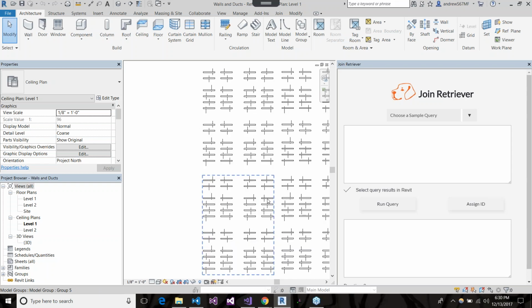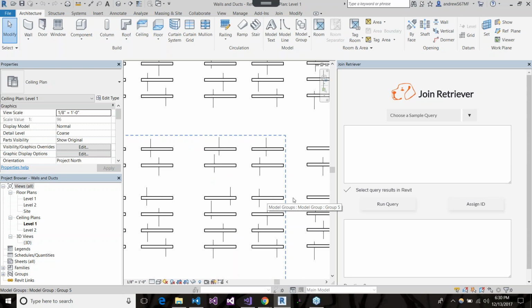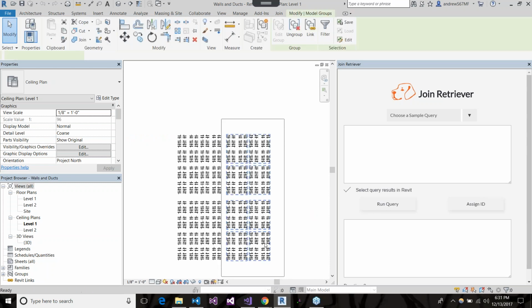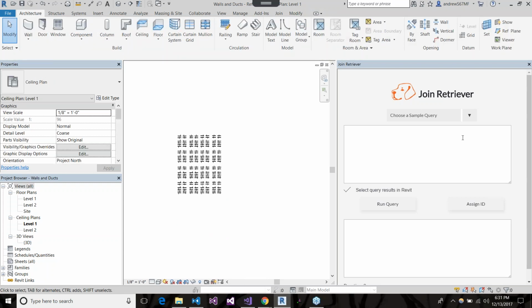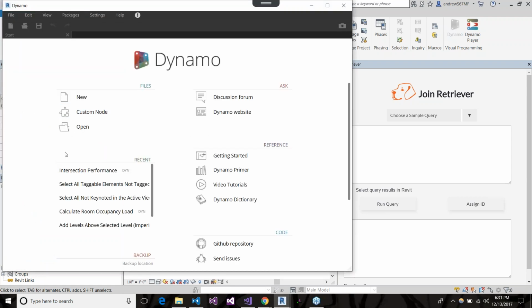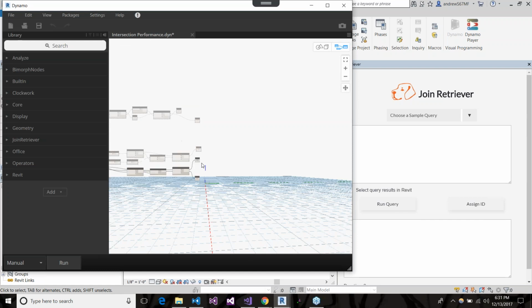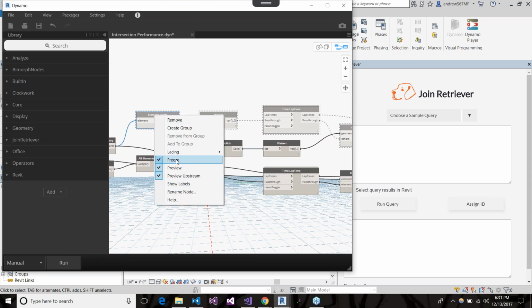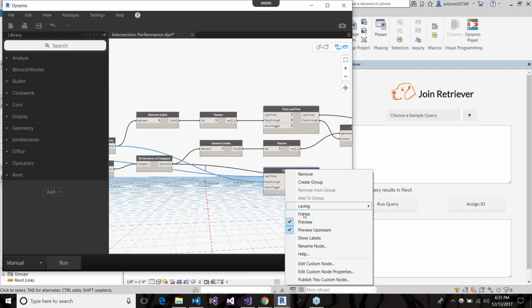If we zoom in, we're going to see a lot of ducts and walls. It's a very, very poor design. Every wall, it turns out, intersects with a duct. That's what we got. And actually, I'm going to delete a bunch of these, because if I don't pare down this model, usually I go to sleep before the Dynamo query finishes. Okay, so what we're doing here, oh no, sorry, we're doing it in Dynamo. Okay, pop this open. I'm going to unfreeze this, and I'm going to freeze this.